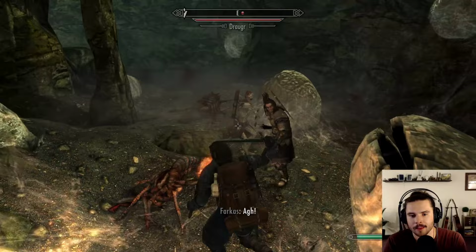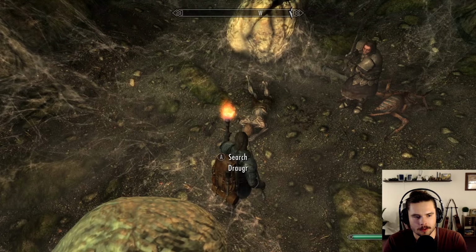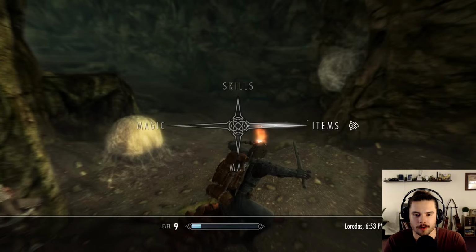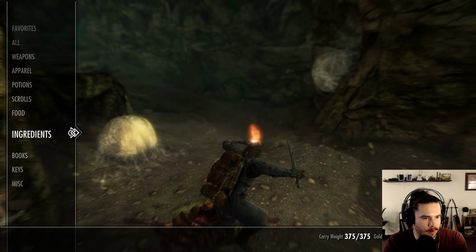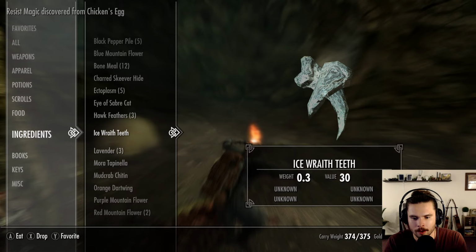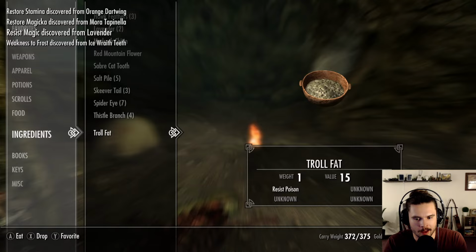Let's see. Cool. Ugh, of course. I need to just eat some ingredients. We gotta take a break at one of the many shops and sell some crap because I'm a little over-encumbered. Alright. Just gonna boost my alchemy knowledge really quick. Okay, cool.